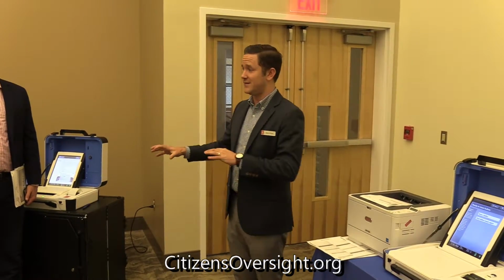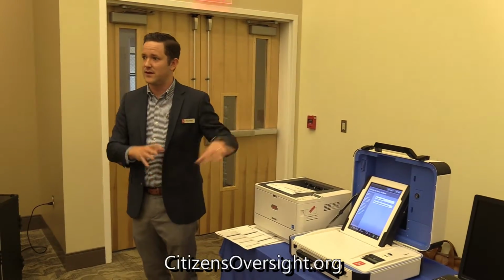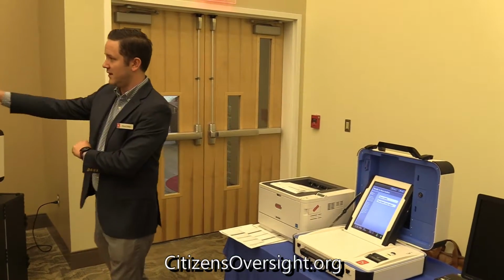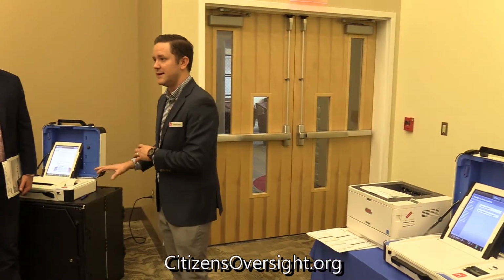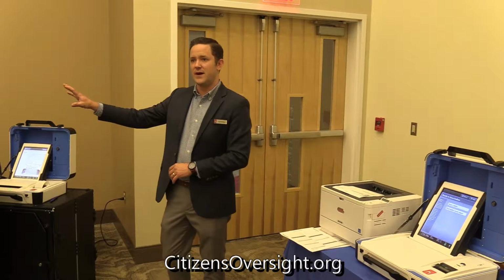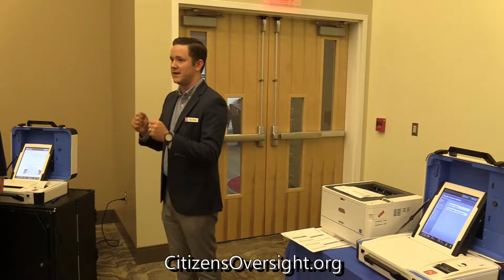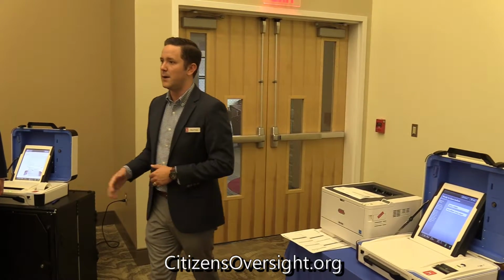Are there any questions I can answer about the three devices? Do we understand the distinction between the three? Ballot on demand, precinct scanning, and accessibility. Remember, at the end of the night, all of our votes are here in the scanner. The accessible device does not store any votes. It's just a method for that voter to get that marked paper ballot and put it through the scanner.